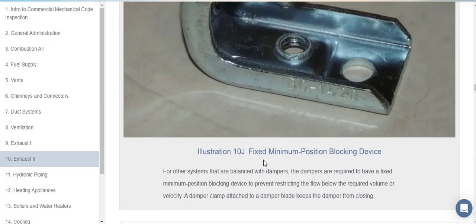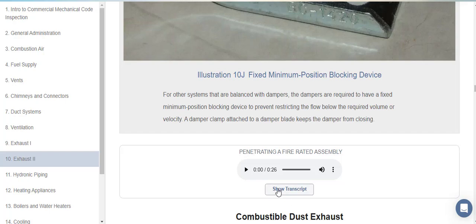Illustration 10J, fixed minimum position blocking device. For other systems that are balanced with dampers, dampers are required to have a fixed minimum position blocking device to prevent restricting the flow below the required volume for velocity. A damper clamp attached to a damper plate keeps the damper from closing.